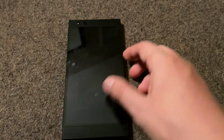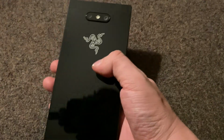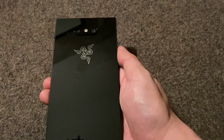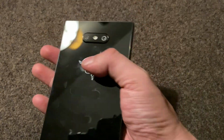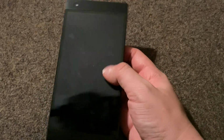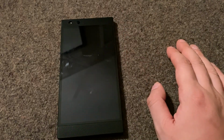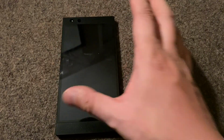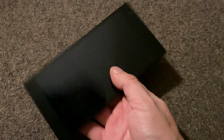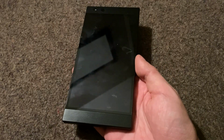It has pretty good specs, so let me go over them for you. IP67 water and dust resistant. It has an illuminated RGB logo on the back, so for you RGB fans out there, a lot of gamers like to have RGB. They have an IGZO IPS touchscreen right here, which is 5.7 inches, 1440 by 2560 resolution, 120 hertz wide color gamut display. This was the first smartphone on the market with a 120 hertz display. The OS is Android 8.1, and you can upgrade it to Android 9, I believe.